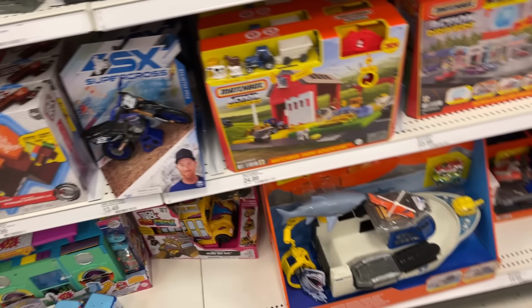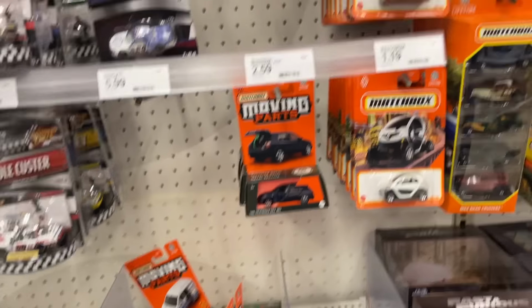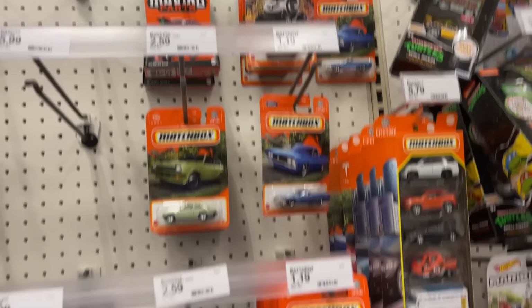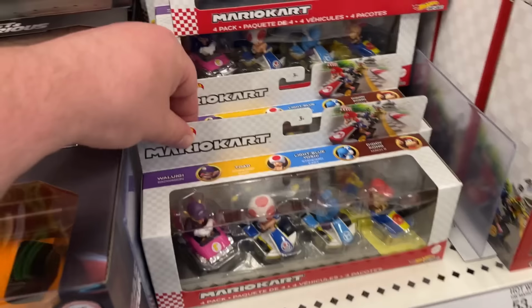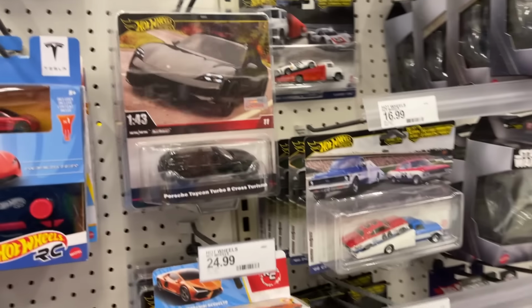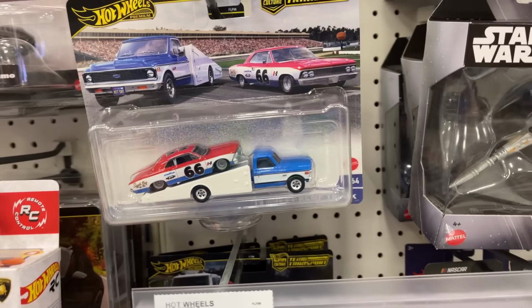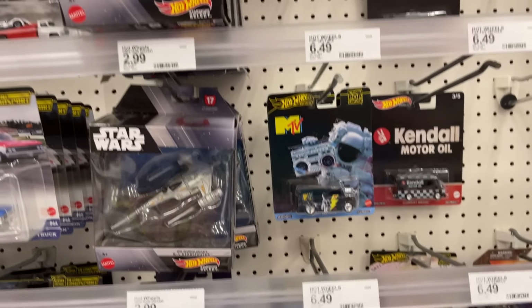Pink slips. Little Deadpool. Taco truck. Enchiladas. Got the Matchbox going on. A little Fast and the Furious. Mario Kart. Racerverse. Got some premiums. Little haulers there. Oh, some Bitty Pops made it over here. Batman. MTV. Turtles.